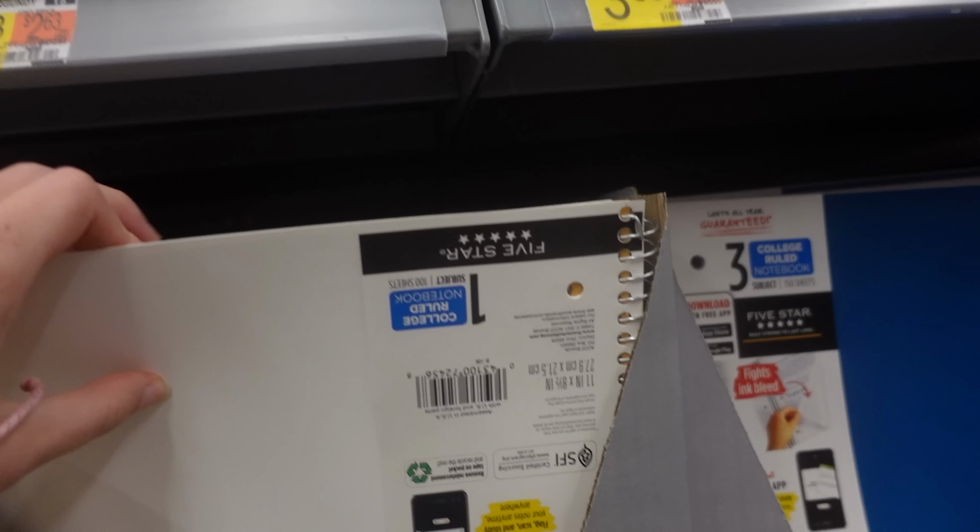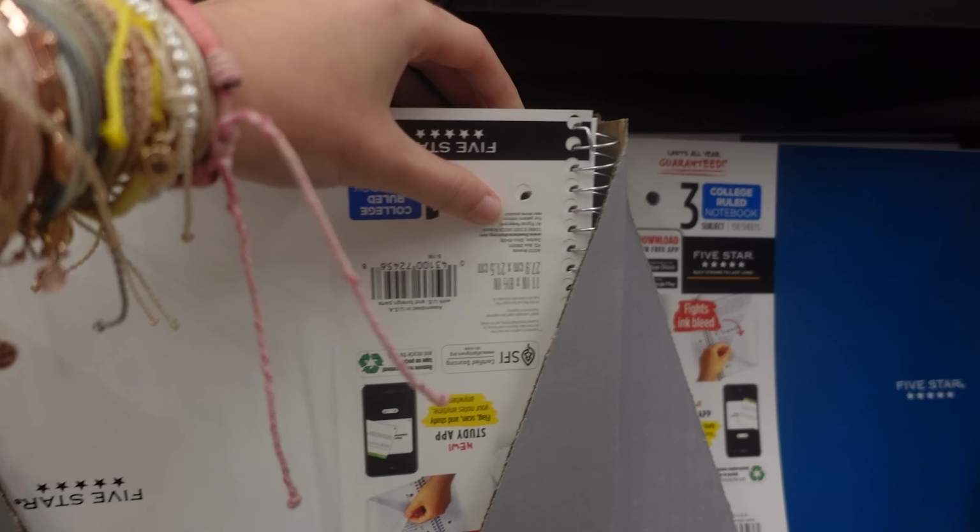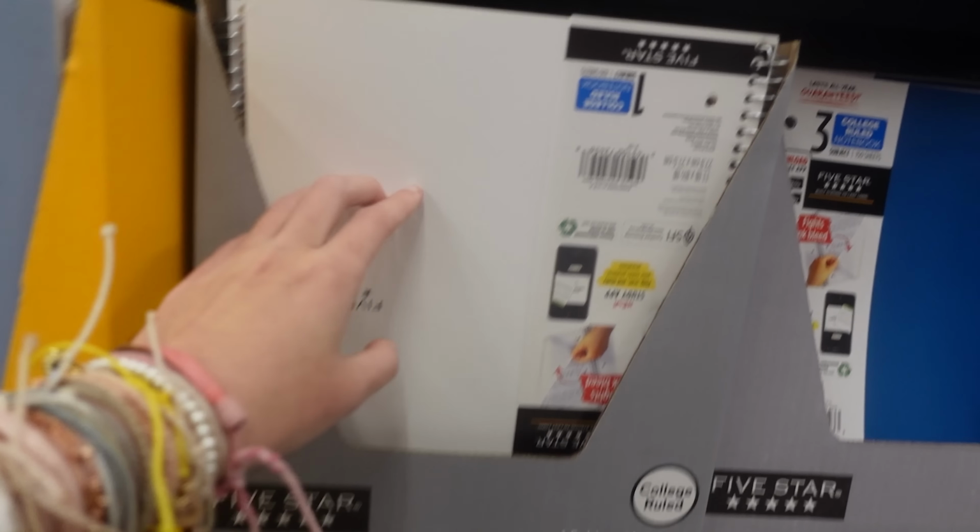There's regular white five-star notebooks, which I think I might take one just because it's really helpful to have. And they also section. Oh, there's also this white notebook, which is one. So I think this is perfect. You can also customize them with stickers and stuff like that. Oh wait, it's dotted. Oh my gosh, it is dotted inside.